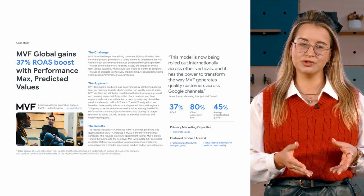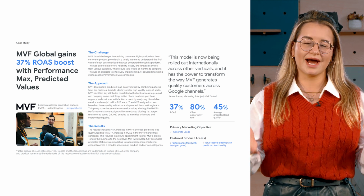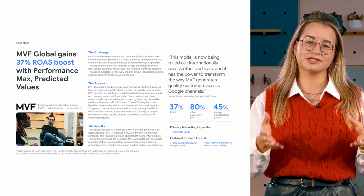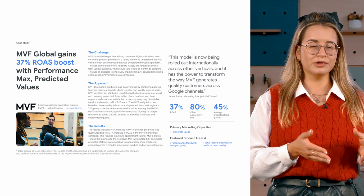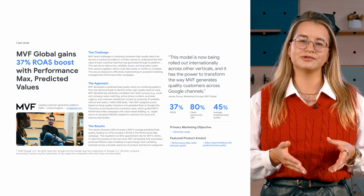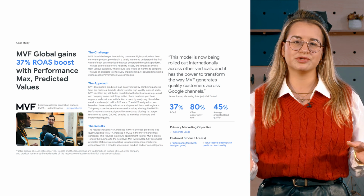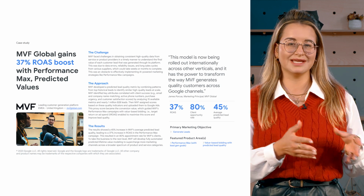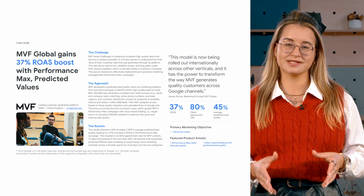and identifying key attributes correlated with client success, such as email and company name matching, active phone numbers, purchase urgency, and customer satisfaction scores. By assigning scores to leads based on these indicators and uploading this data to Google Ads, MVF was able to guide Performance Max campaigns with value-based bidding. This innovative approach led to a substantial 45% increase in average predicted lead quality, a 37% increase in ROAS, and an impressive 80% appointment rate for clients. That was quite a complex project that required buy-in from executives and a culture shift across the organization.